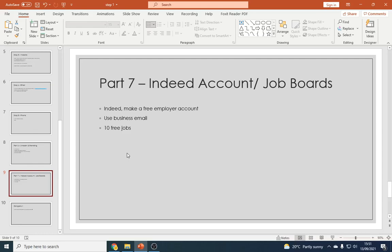So make an employer account. Don't register an account, and you must use your business email. This is another reason you need a business email as well. The other job boards, I have made videos on them. There are free job boards out there. However, most of your money is going to be made, depending on your sector, on LinkedIn. Indeed is just here to farm CVs and see what's happening in the market, and hopefully some good CVs come in. That's what you want to do.